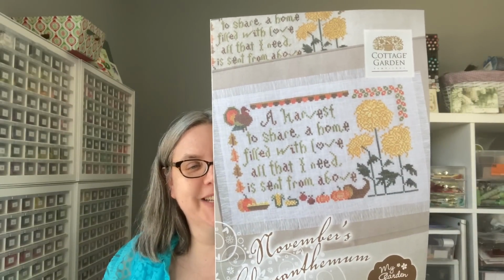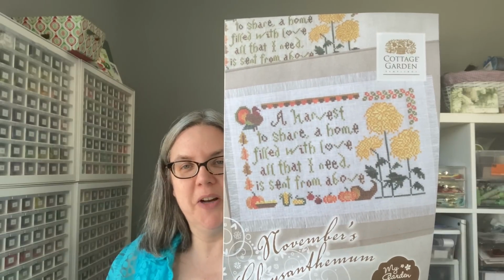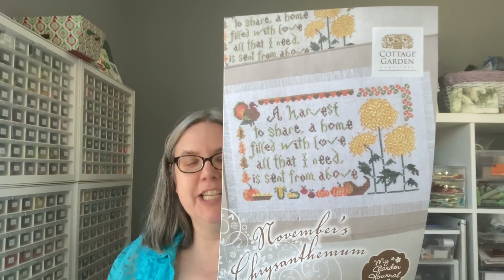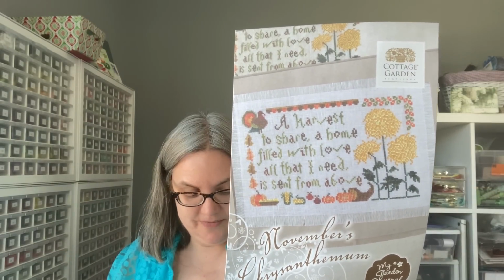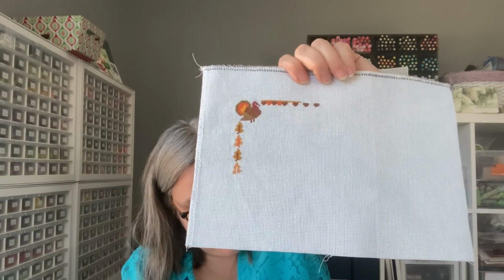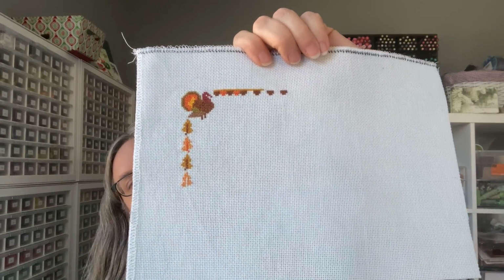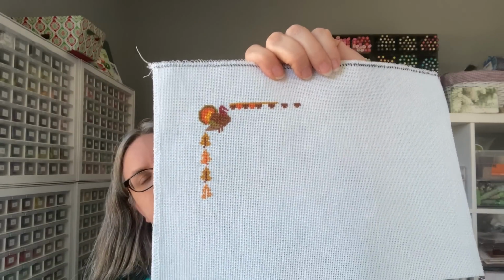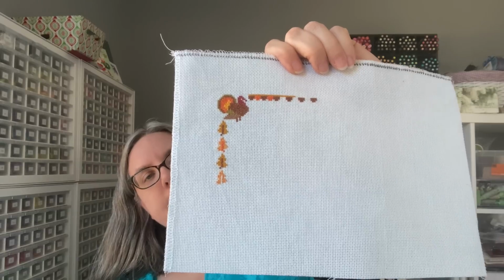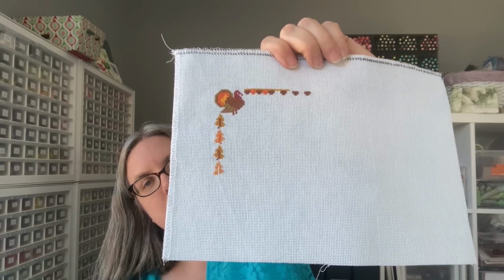November's Chrysanthemum from Cottage Garden Samplings is next. And I am doing this whole set of 12. And that will be a focus each month for me in 2023. Now, this guy just got started near the end of the month, so it has a long way to go yet. This is done on an 18 count. It's called Bambino from Tropical Stitches. I couldn't decide what to do. It's a very pale, pale blue. I decided that one would kind of show off the colors nicely. So that's what I'm doing it on.